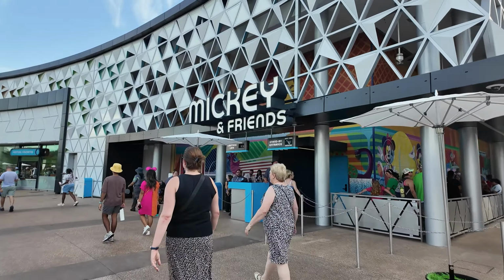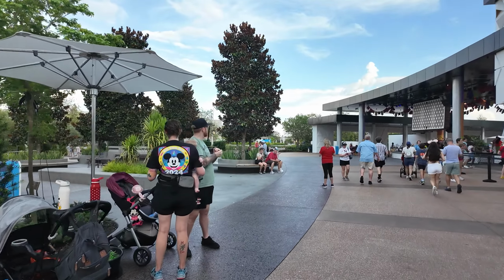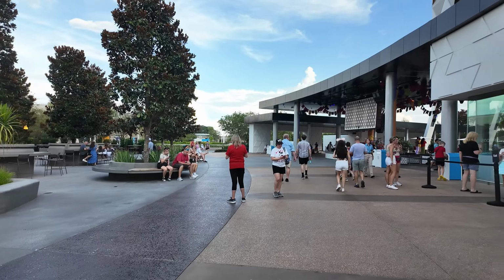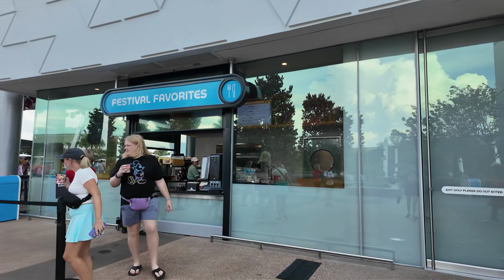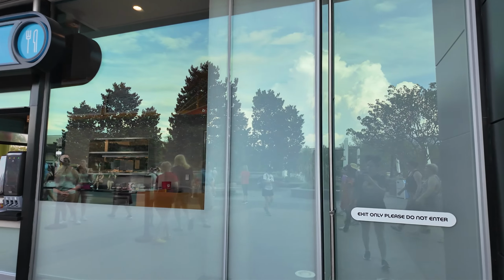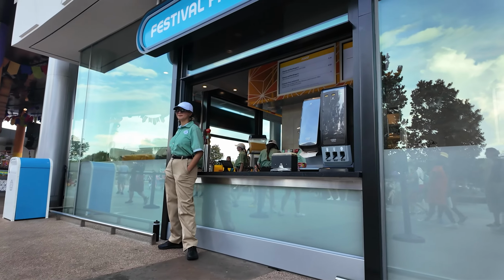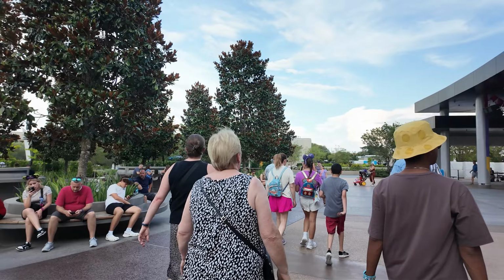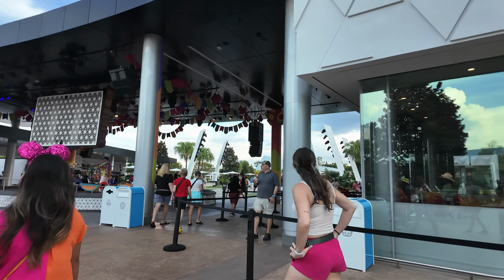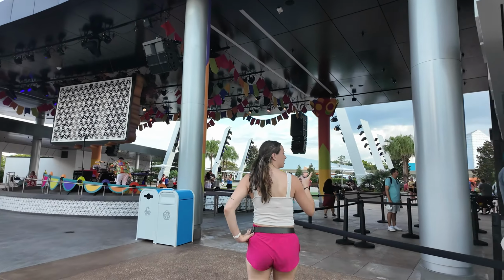I love this so much. It really opens up to the seating area. Really, wow, this really flows. Festival favorite. We've got, right now it's Tres Leches. Oh, I can't read it. Arepas, nice, yum. So I'm guessing it's gonna be favorites from each festival. So right now we have some arepas, some beer, and a Tres Leches, which I actually love, so I'm fine with it. Oh my gosh.